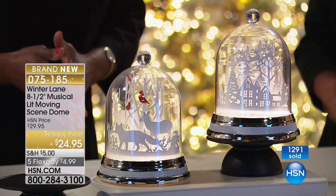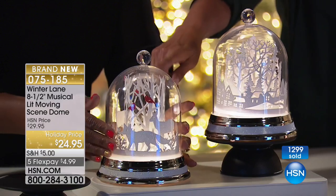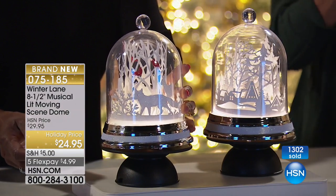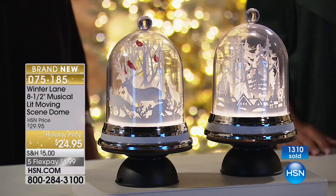Here's an update, though. 1,200 gone. I only have about 900 left. I know the woodland is the most limited. Also, that's the most generic. So if you really want something you could have out all winter long, you could totally have that out all winter. That's not something you have to put away.